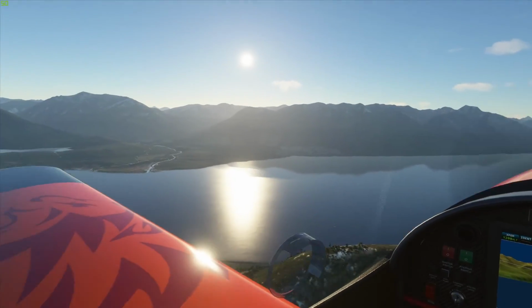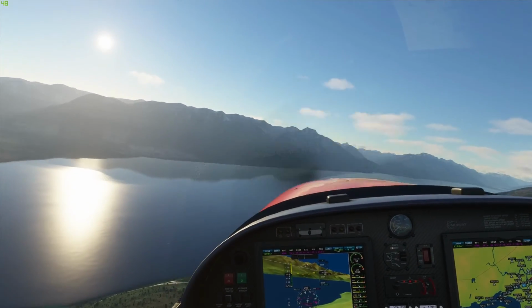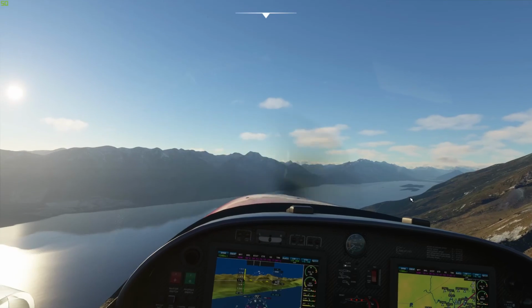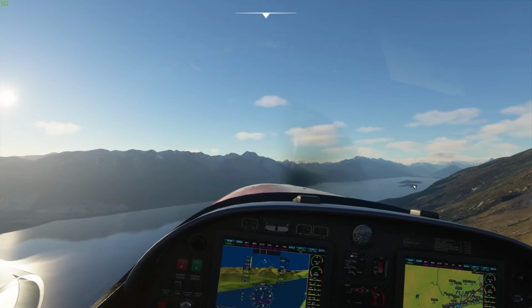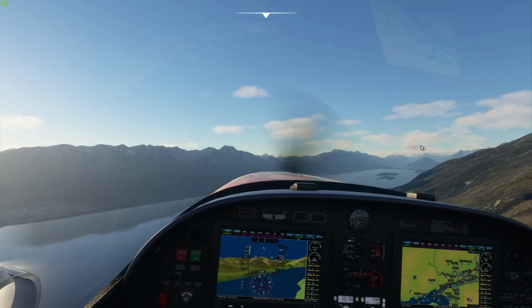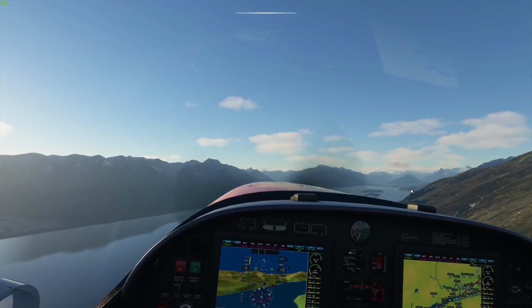Okay, so that's Rat Point down there, right on the edge. And we're just making our way up the northern arm here of Lake Wakatipu. And we can see Pig Island and Pigeon Island just here. Pigeon Island is this one on the closest side to us, and Pig Island is behind it. And up at the end here is Glenorchy.